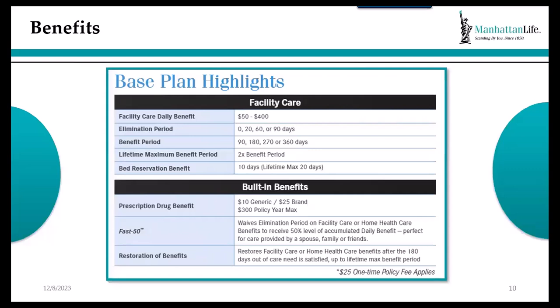And the Fast 50, as Tom has alluded to, we have a history of knowing how strong that is. And again, whether or not people utilize it, the fact is that it helps you as the agent to overcome other objections that may exist in that home, such as my wife will take care of me, or my spouse will take care of me, or my son or daughter, whoever it might be. And so this is one of the ways that you can get on the same side of the aisle with your customer and say, well, that's why we have this provision, this Fast 50.